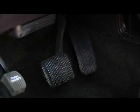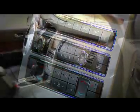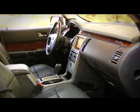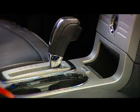One option you might want to get is the power adjustable pedals. The stereo has MP3 capability and a 10 gig memory. The Flex can be ordered with navigation, backup camera, power liftgate, and the Sync entertainment system. To see all the options, have a look at our website.